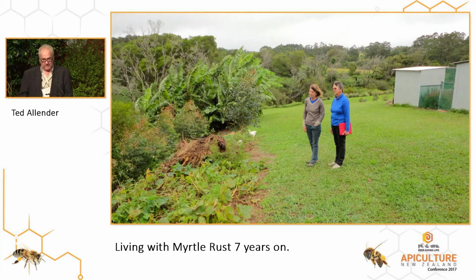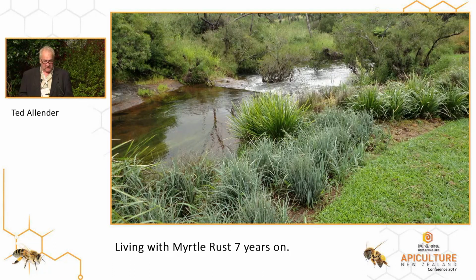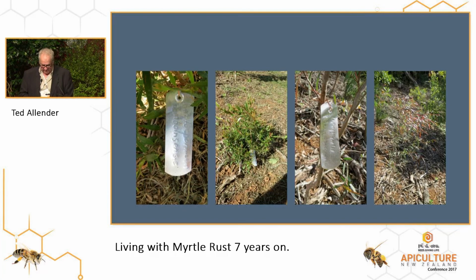We've been planting leptospermums up there to watch how the other ones, the local ones, four or five of them, on this property. None of those have become infected. But I'm damn sure the spores are still there, waiting for all the planets to align and the way it will go again. Hopefully not, but that's what I'm suggesting might happen.